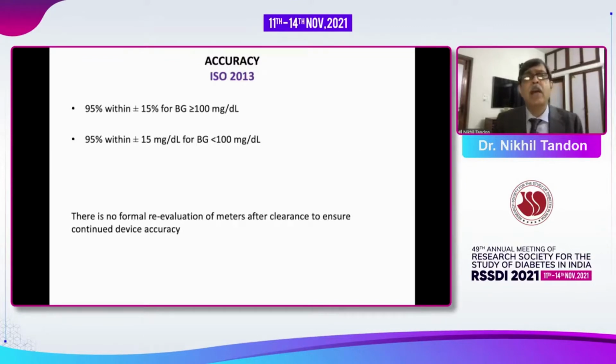The ISO has a bit more simple but comparable prescription. 95% of all meters, irrespective of whether they're used for personal use or in hospital use, should provide values within 15% if the glucose is more than 100 milligrams per deciliter, and it should be within 15 milligrams per deciliter for blood glucose less than 100 milligrams per deciliter.